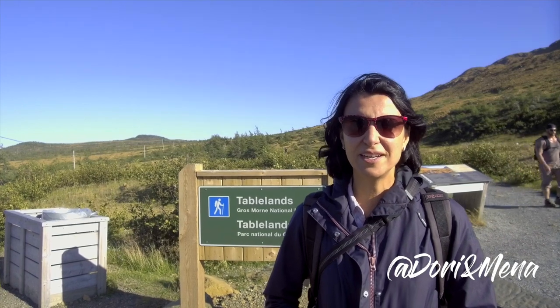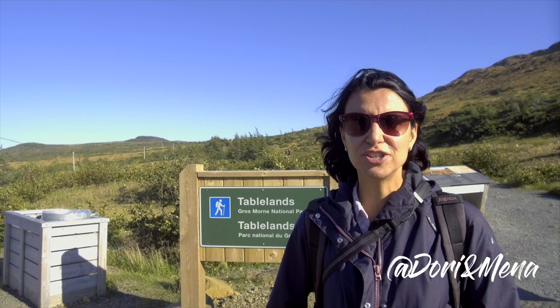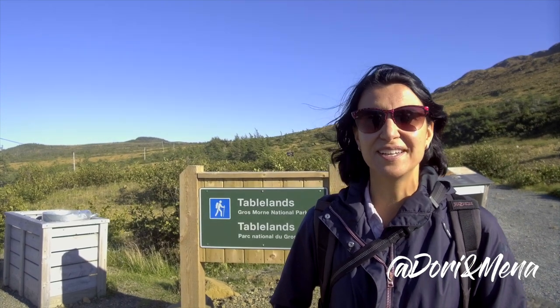Hey guys, we're at Tablelands hiking trail. It's 2 kilometers up and 2 kilometers down. It should take us maybe an hour, hour and a half. We'll see you up there.